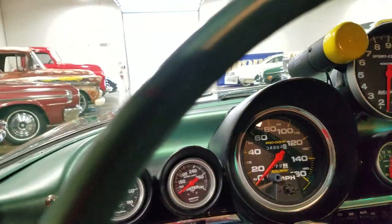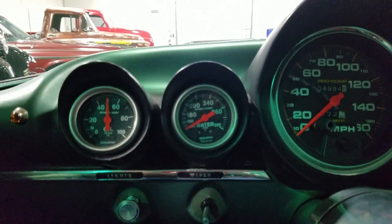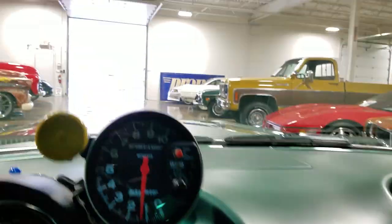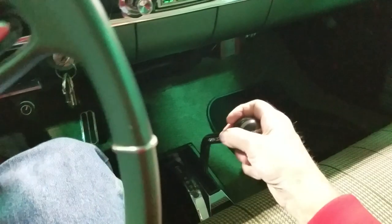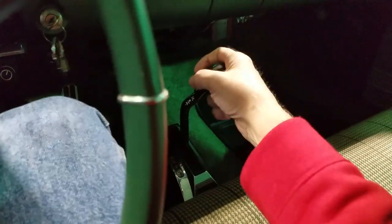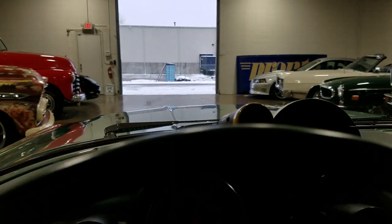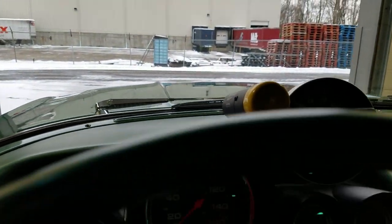To open up the tailgate, we'll run through the lights. We got 50 pounds of cold oil pressure. Water temp is not coming up yet. Brake pedal feels good. Reverse. Taking this one out.